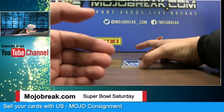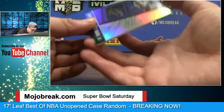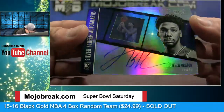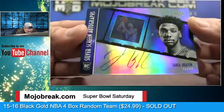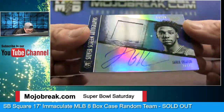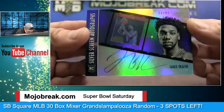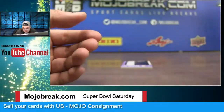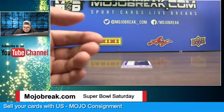All right, we did get a rookie silver screen auto, but it's Jahlil Okafor for the Sixers, 53 of 60. Big hype in Jahlil, he's obviously back in 15-16, but it didn't pan out because he didn't follow the process, or he didn't trust the process. 53 of 60, or maybe Sixers didn't trust his process. Ryan T and the Sixers.